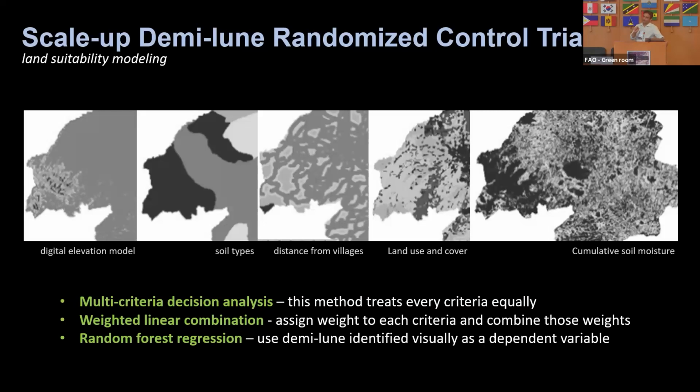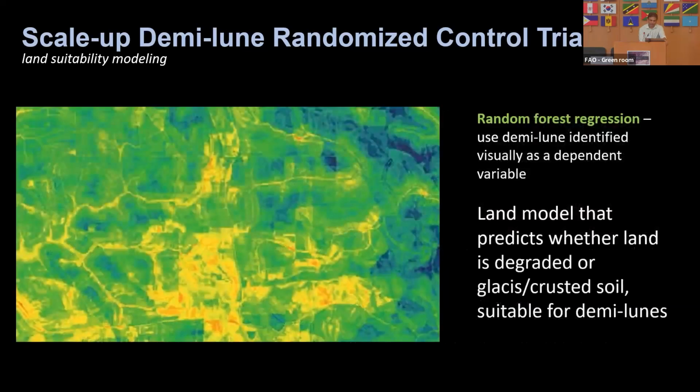The use of cumulative soil moisture is something very intuitive here. We can update it whenever we have new satellite data, and we can improve our land suitability model. The figure you see here is an outcome of random forest regression using a continuous variable, where blue color represents more suitable areas, meaning land highly suitable for demillion construction.